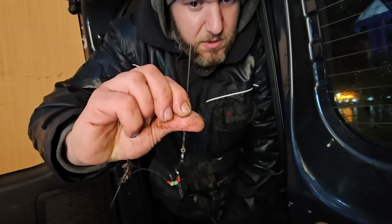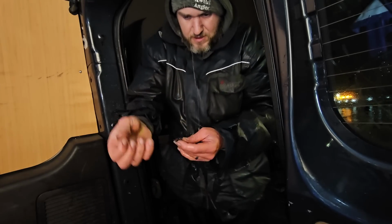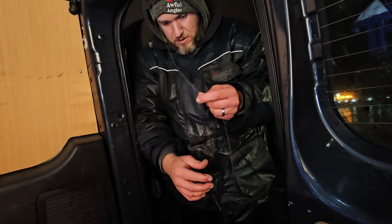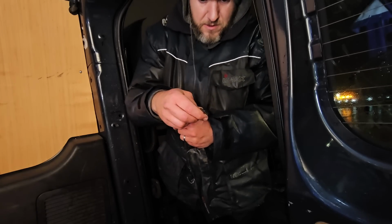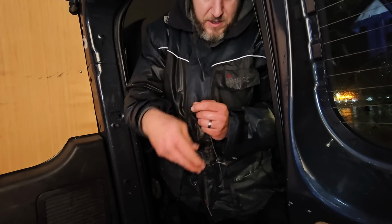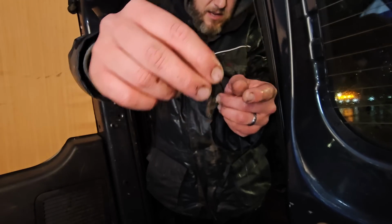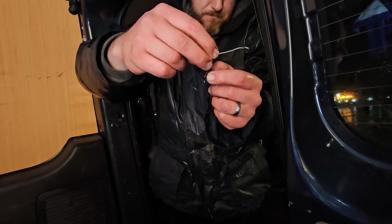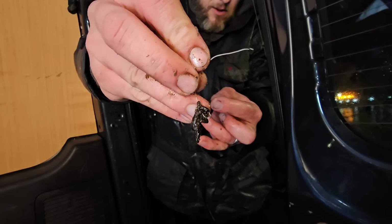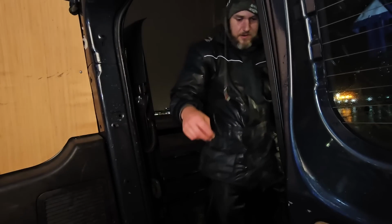Tiny little hooks. Tiny little worm baits. Like I say, I thought that was a little bit big, to be honest, but it's obviously done the job. So I'll put that back down there. See if we can't find something else. But yeah, job done. Big bait for that tiny little hook. We'll send it back out, see what's next.